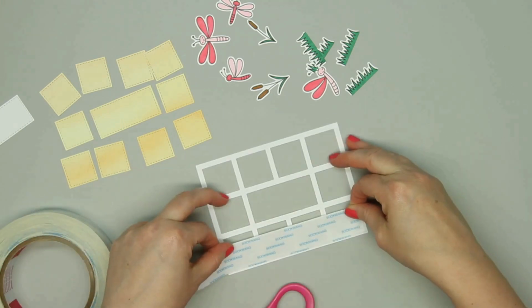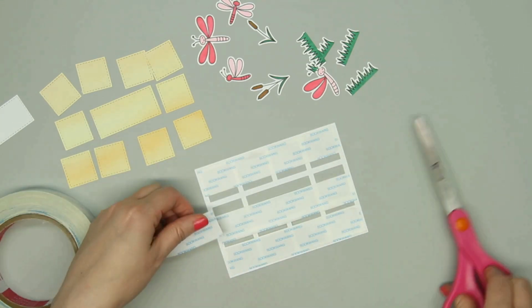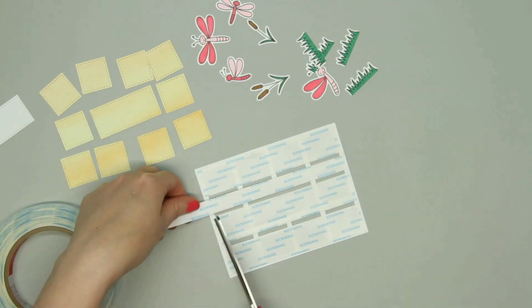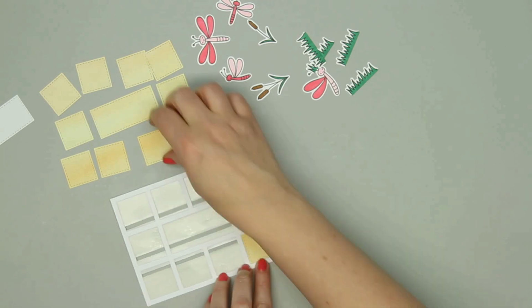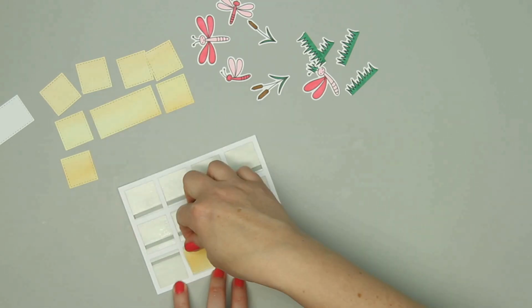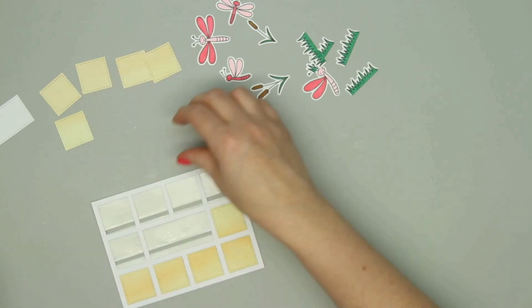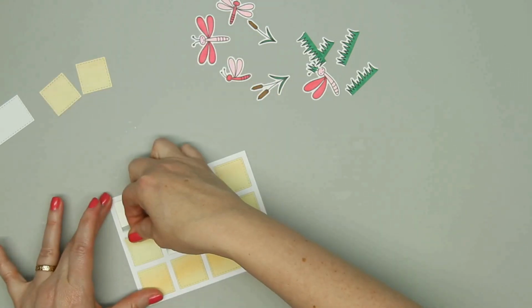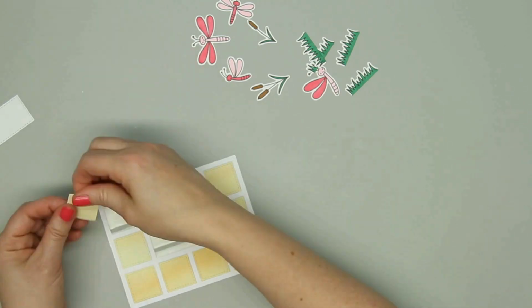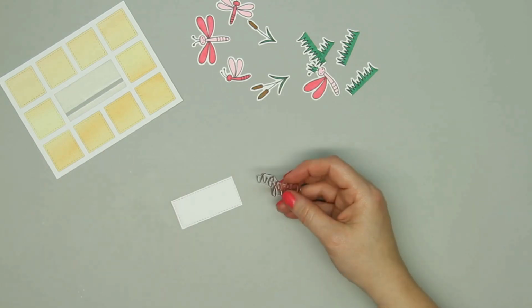I decided to use a pattern paper from Lawn Fawn's Watercolor Wishes for my background. It's a pretty paper collection and perfect if you don't want to actually create a watercolor background. I used some score tape on the back side of the frame, and then I placed the cutout squares into the frame. The inlaid technique keeps the background nice and flat with a quilt look to it.